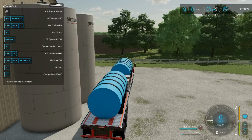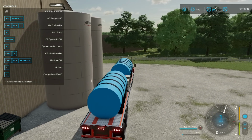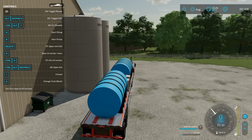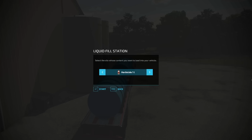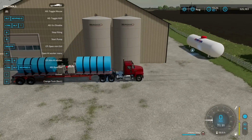It only cost me $22,000, so I'm going to go ahead and take a gamble that I'm going to need to do both. Now, I pulled forward. I think I should have stayed where I was at. We're going to start filling again and put herbicide in the back tank. I'm almost positive I can put 2 different fill types into this trailer now and fill it with both a liquid fertilizer and herbicide at the same time if I so desire.